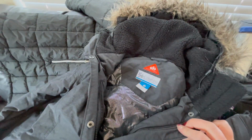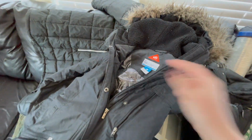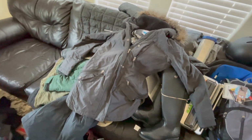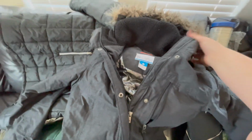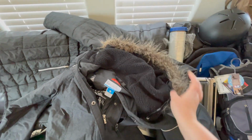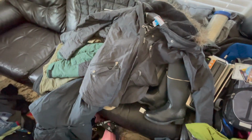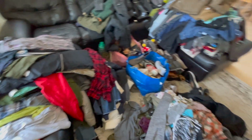This is a Columbia, and it actually has the Omni Heat style inside. It is pulling more of a lighter gray, but it is actually more of a heathered dark gray. And this is a size small, has the fur lining, which looks in pretty good condition. I might roll this part, but other than that, I was really happy to find that. All right, guys, I'm going to start counting, and I will report back soon. So that's what we do immediately when we get home. We count all the pieces, and then we figure out what is the cost of goods.